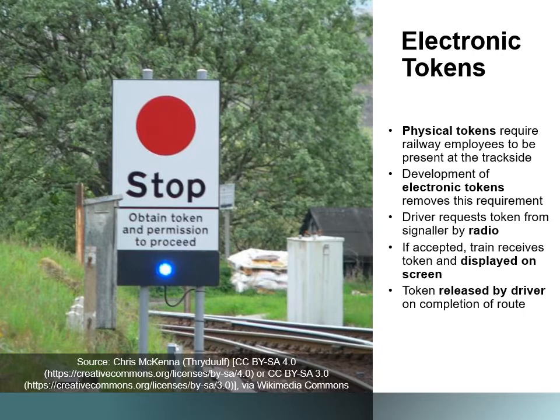Physical tokens require railway employees to be present at the track side. The development of electronic tokens removes this requirement. The driver requests a token from the signaller by radio. If accepted, the train receives a token and it's displayed on a screen in the cab. The token is then released by the driver on completion of the route.